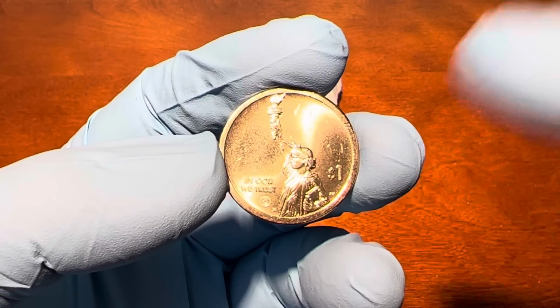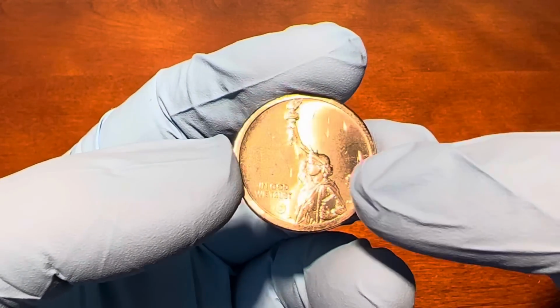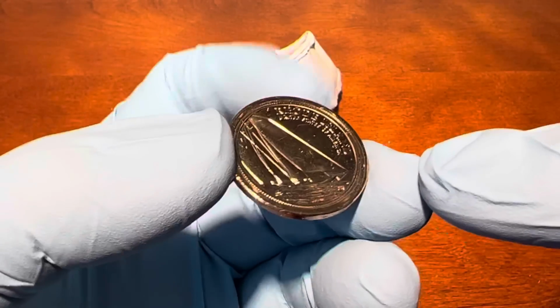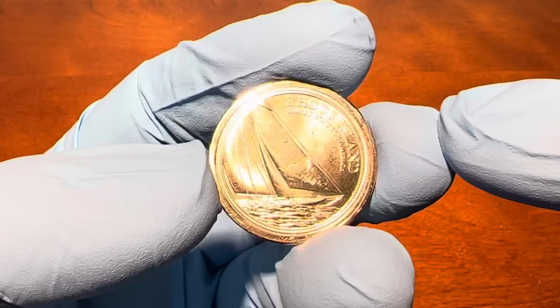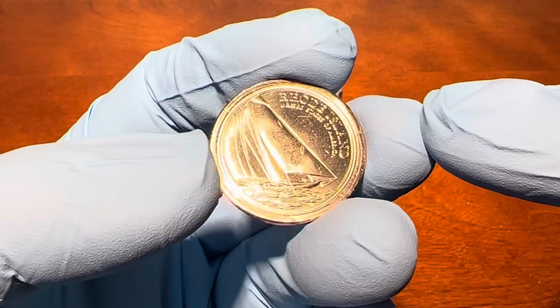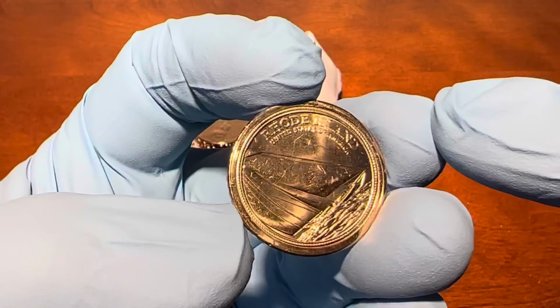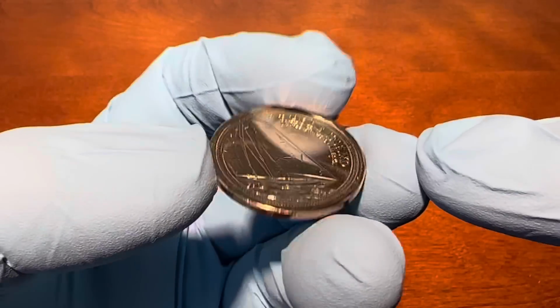But this first coin I pulled out of the roll, just look at all the nicks and various types of scratches on the coin. These things were not white gloved at all. And there is the reverse with that sailboat right there. Rhode Island, United States of America.